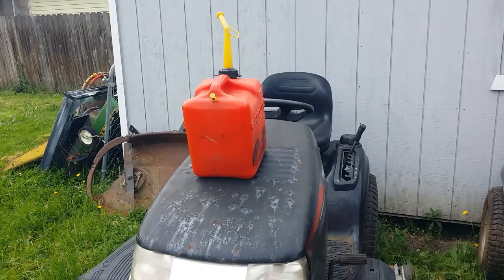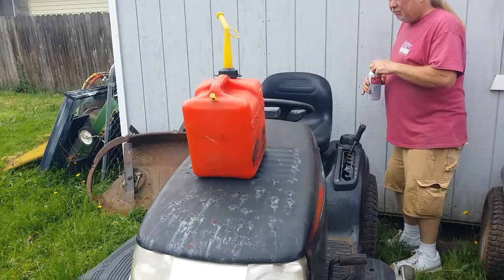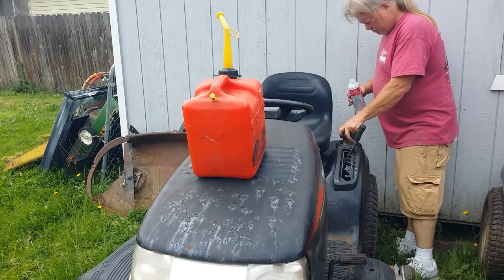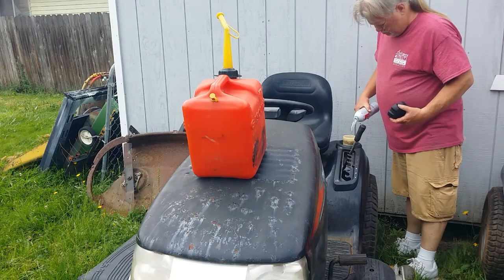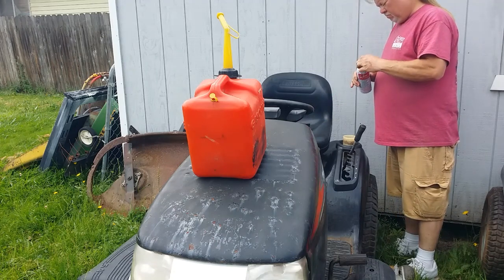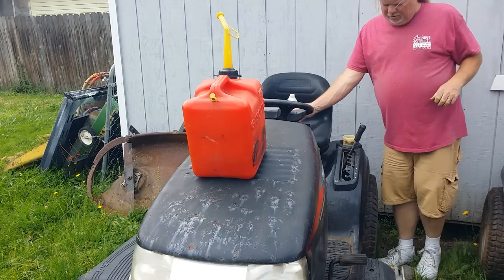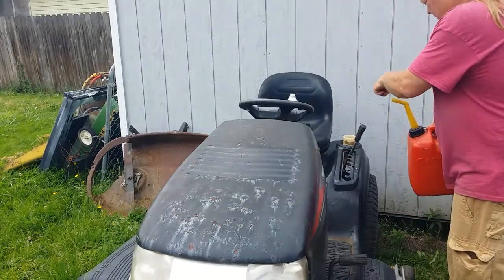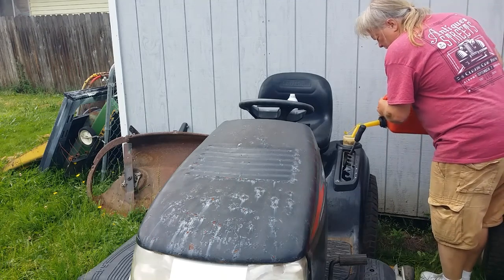Alright gang, we're going to throw some Seafoam in it and a little more fuel now that we got it running. And we'll take it for a test drive. This will help clean the fuel system, the combustion chamber, the valves, all that jazz. Good stuff. Let's put a half a gallon or so in here.